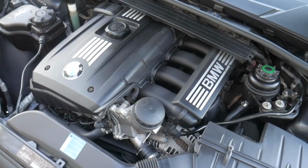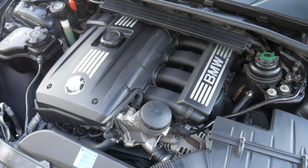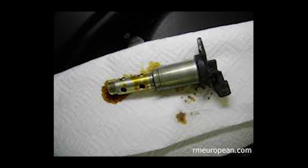Now, there are two ways that you can approach this issue. One way is by cleaning out the Vanos solenoids by removing them. A lot of times people will use brake cleaner to get the oil and the gunk out of them. But again, that's more of just a band-aid fix, as stated previously. The ultimate solution is to replace those Vanos solenoids. Fortunately, they're not that expensive.